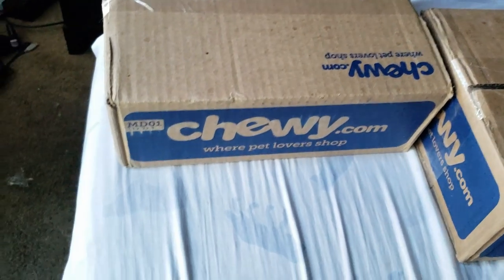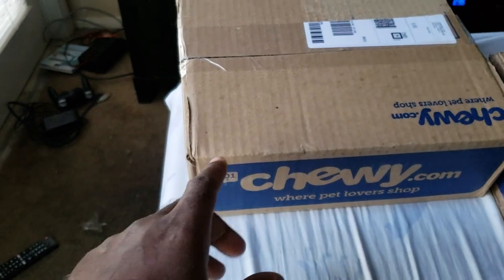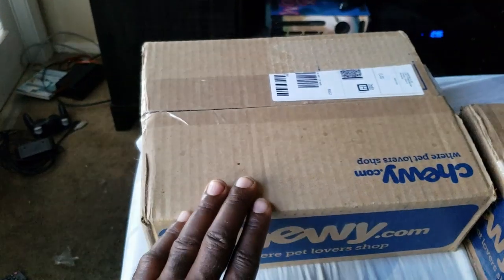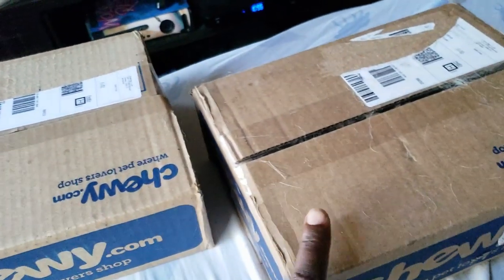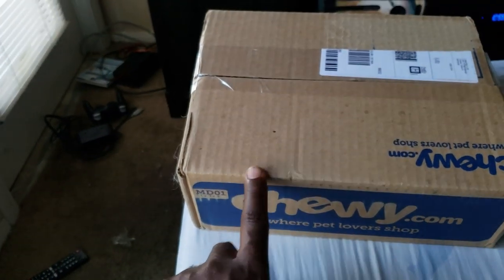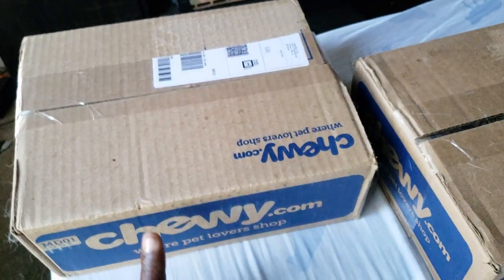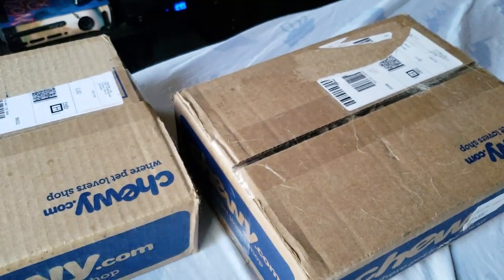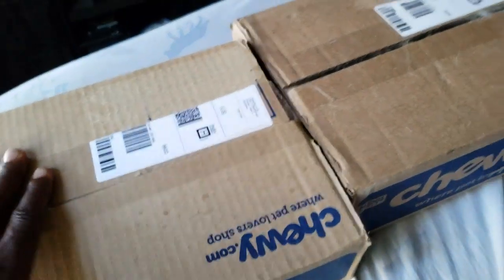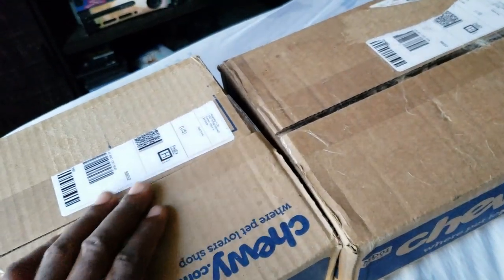Today we're going to do another Chewy unboxing. These are the shampoo and conditioner that I ordered for my dog. This is the one that I ordered, and this is the one that Chewy resent me because we all thought that this one was lost. It ended up arriving a week later, after they sent this one out. So I hope they don't mind me having 4 boxes of this stuff. Hope they don't mind.